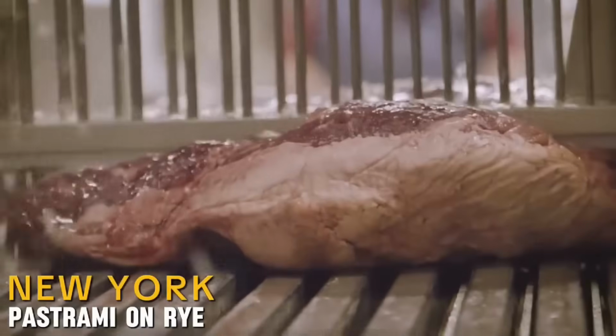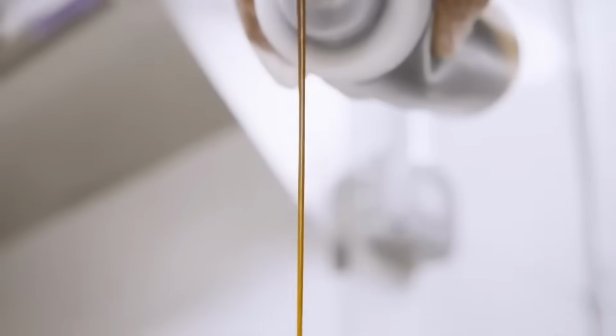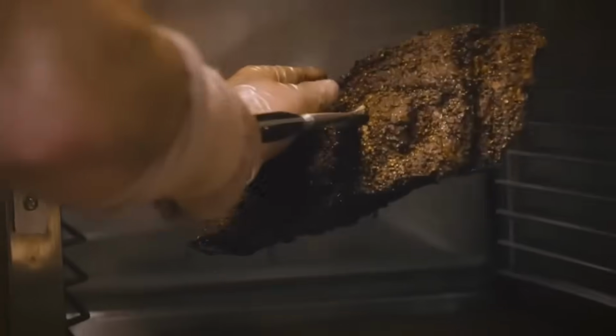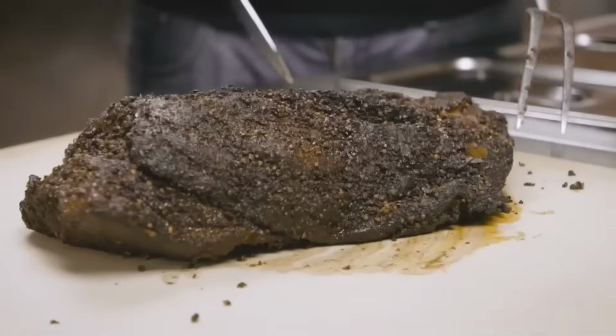New York is well known for its pastrami on rye sandwich that was popularized during the 70s as a popular deli lunch that was affordable. Soon enough, delis across New York served the sandwich at a cheap price, making workers grab the sandwich during their breaks.